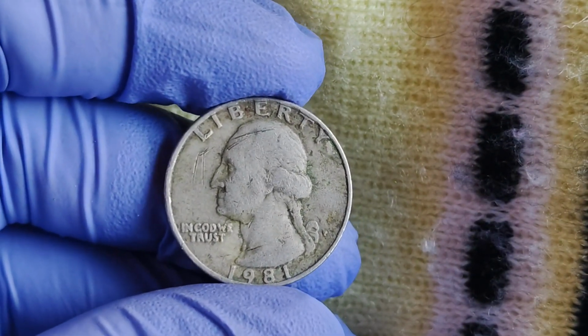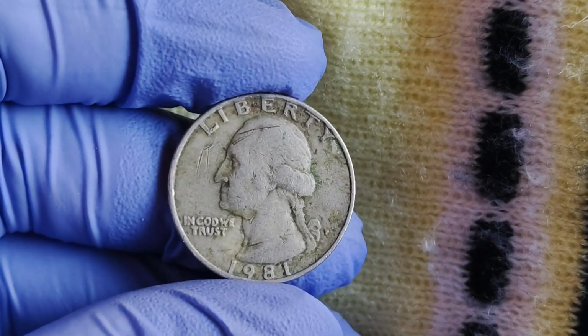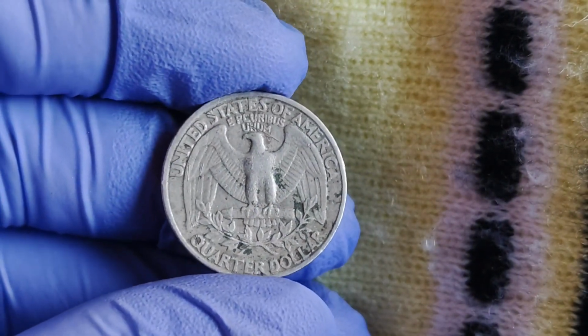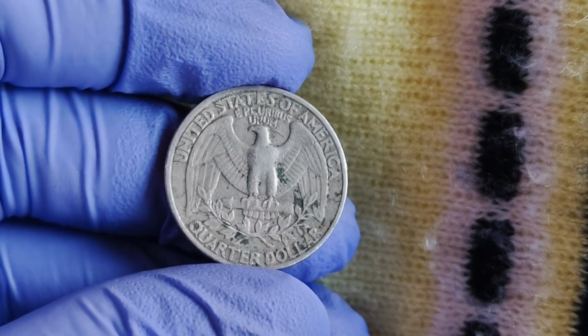Collectors were shocked when news of it leaked. Dealers believed a handful were out there, but no one expected one to pop up in a drawer, untouched for 40 years. Experts rushed in to authenticate it, and what they discovered changed everything. This wasn't just an early 80s quarter. It was a full-strike anomaly.